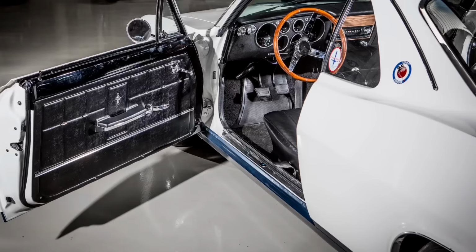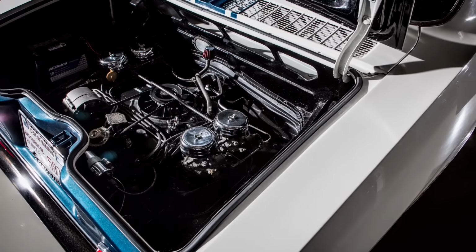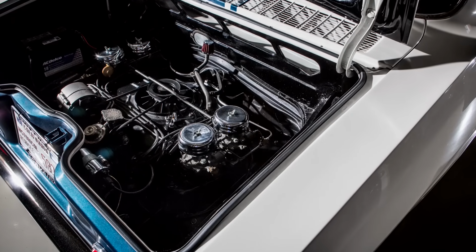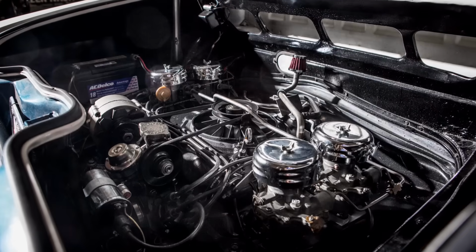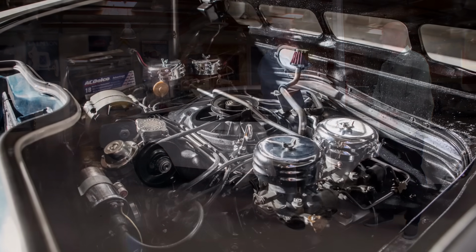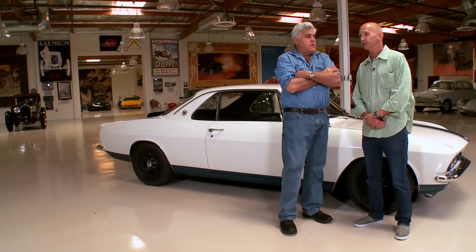Right. Now, what did you do to the engine? We did a little bit of mild upgrades to it, but nothing that couldn't really be undone. We just kind of modernized it a little bit to give it a little bit more dependability. But tried to keep it, we only went one over, so it could still be taken road racing and meet specs. But we really didn't do a whole lot outside of it. We tried to keep it as original as possible.